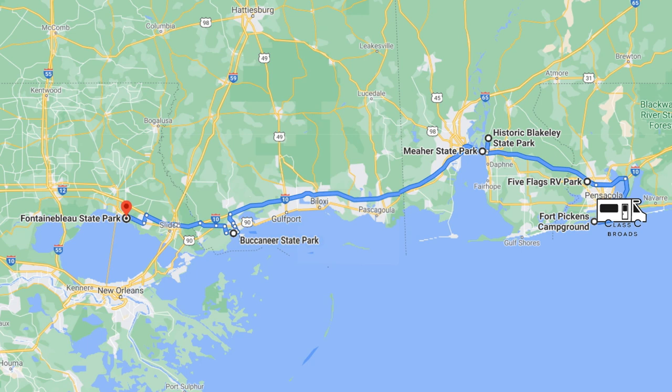It was finally warmer at home than it was in Louisiana, so it was time to head back. Our 10-day trip to Pensacola morphed into, you know, several days in the Mobile area. Then we spent a week or so down in Mississippi at Buccaneer State Park, and then several days in Fontainebleau State Park. So at this point, we're starting to feel like real RVers.